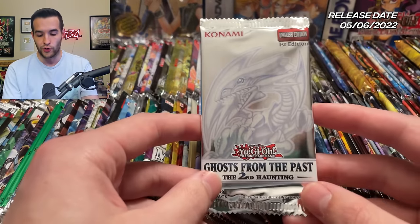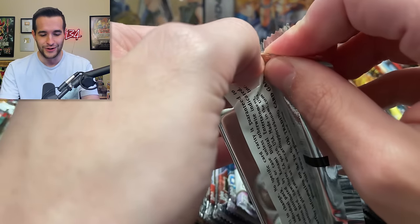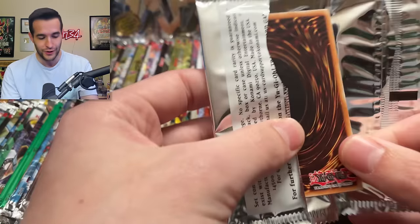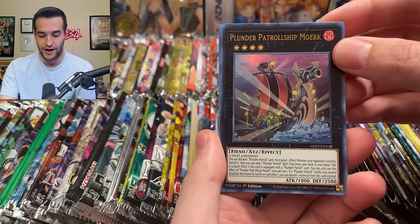Now, if we want to start real crazy, let's get a Ghost from the Past too, the second Haunting Ghost Rare. Anybody down? Let me know in the comments. Let me know if you're down to start with the Ghost Rare. We know we're going to get a Ghost Rare in this opening later because we have a Gold Series Haunted Mine. So let's see if we can just start it off hot right here.